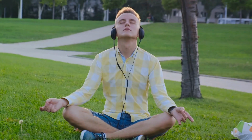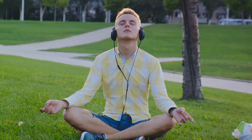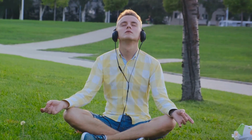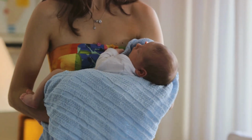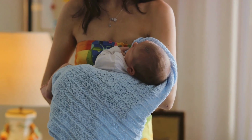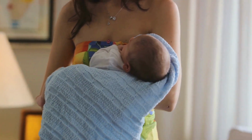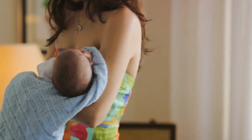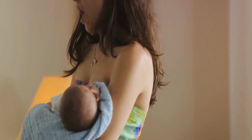Then, we discussed noise levels. A quiet environment is beneficial, but a bit of white noise or calming music can also be a soothing presence. It's about finding the balance that suits you and your baby best. We also talked about the importance of having essentials within reach. From burp cloths to water bottles to a good book, having what you need at hand can minimize disruptions and keep the focus on bonding with your baby.